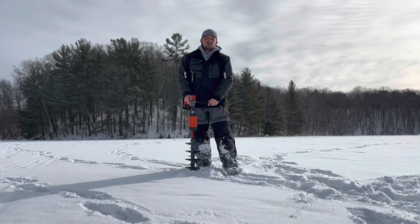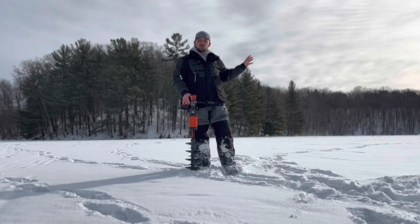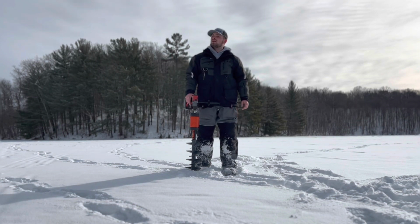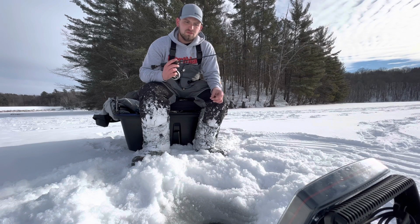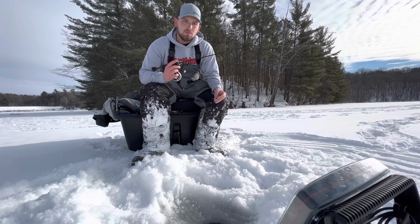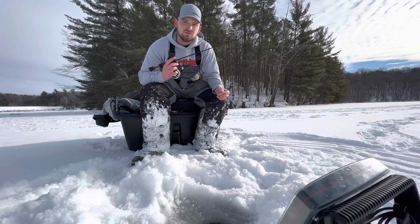All right, guys, now that we got a big grid of holes punched on both sides of this point, we're gonna walk around with the LX7 and see if we mark fish, and then we'll get set up. Stay tuned. All right, guys, we already found fish. Just a small pot of them, but we're gonna drop down and see if we can catch some.